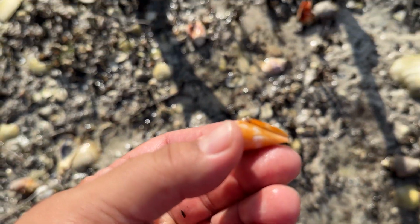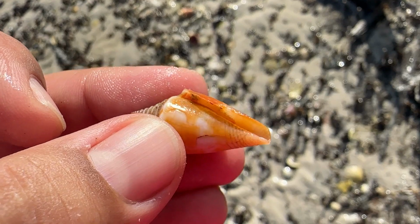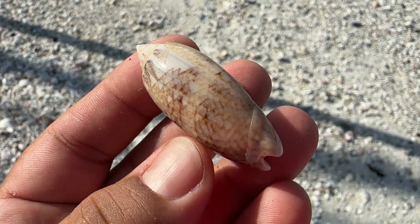And a Florida cone. Now, this is the live one that I was telling you about over at Dickmans that we'd run into. You can barely see the little critter in there, but he was tucked away. I mean, he could have been dead, but you never know.